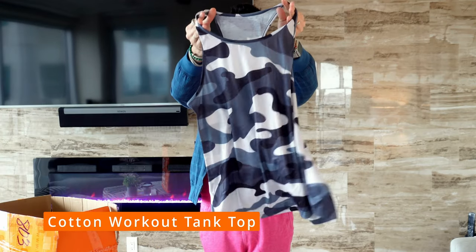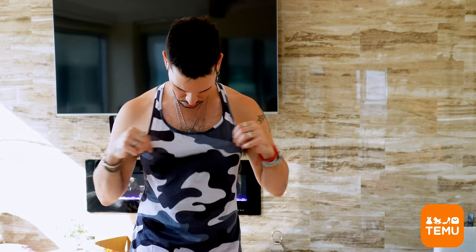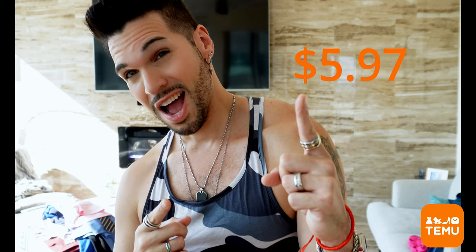Tank top, another tank top. How cute is this? Like a camouflage type of military style. Again, like the first tank top, it feels fantastic. The fabric is silky, very breathable, and very stretchy, and it feels good. This with jeans or shorts, perfect.